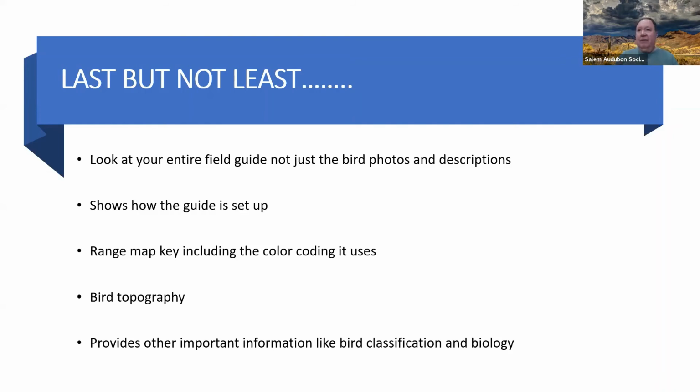And believe it or not, the parts of the bird are different. A songbird is different than the parts for a duck or for a gull or for a raptor. So just look those over and try to think of those things as you go. It doesn't mean you have to study and become an expert right away, but over a period of time, look at that from the book and refresh your memory. It'll help you in the long run. Like we said, it shows you how the guide is set up, the color coding it uses, and other important information on the biology of birds.